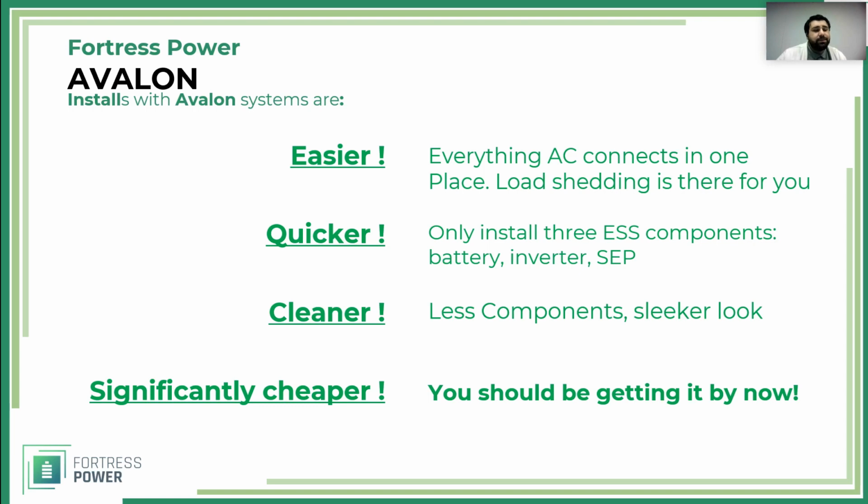The last one, significantly cheaper. I'm not going to say anything about this anymore because I think you should be getting it by now. I have dedicated enough time to explain how it makes your system cheaper. So if you still have any questions about that, rewatch the video, contact our sales department, and they will connect you to the engineer that can help you understand the benefits.